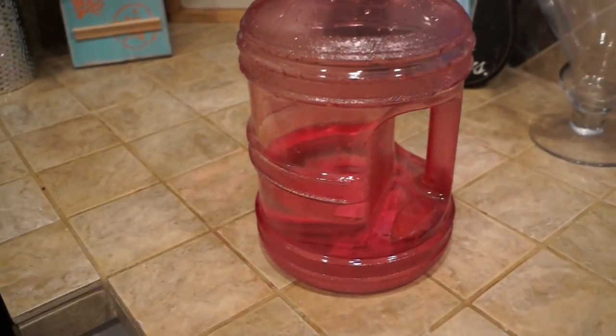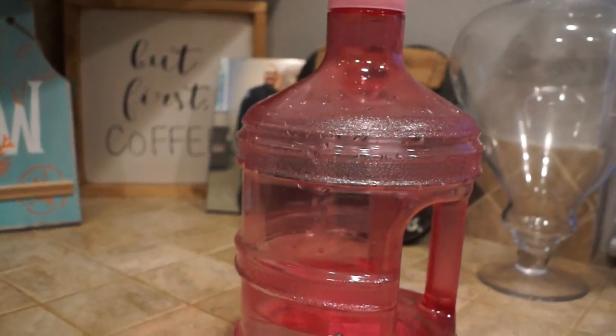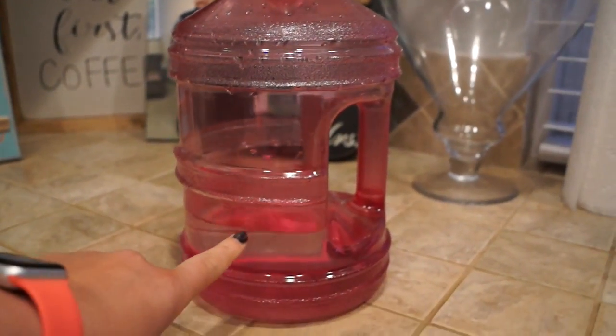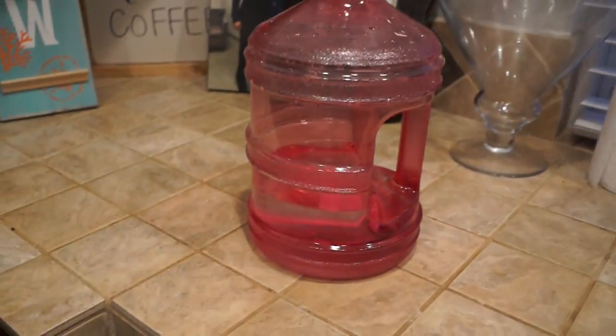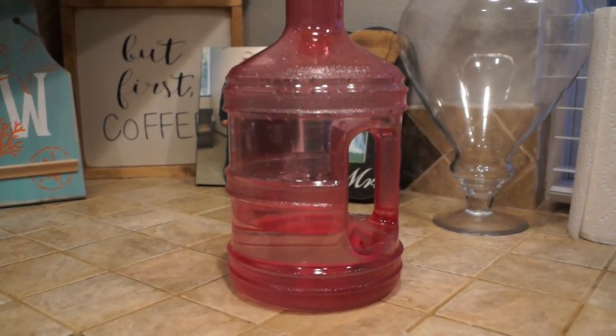Okay, so I'm home from work and I wanted to show you how much water I've drank today. So I've done really good. It's about 6 o'clock here and I will show you how much I have left. So you can see that's a gallon bottle and it's right about here. So hopefully I can finish out that gallon bottle by the end of tonight.